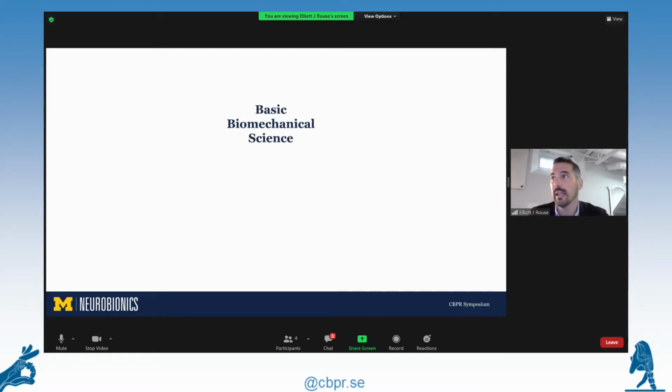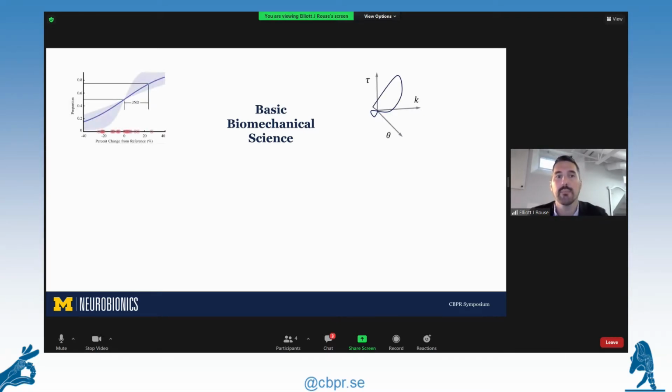Before we get started, I'd like to tell you a little bit about what we do in my research group. First and foremost, we study basic biomechanical science. What I mean by that is we study how mechanical impedance, so the stiffness and damping properties of the joint, are regulated by the nervous system. We study perception and psychophysics. We'll talk a little bit about that today.